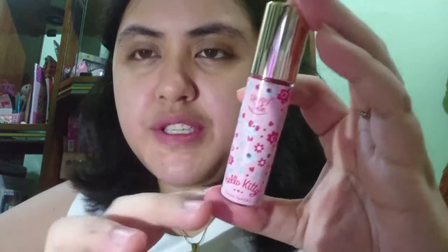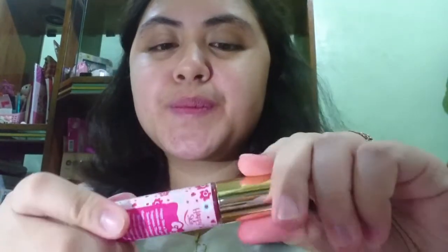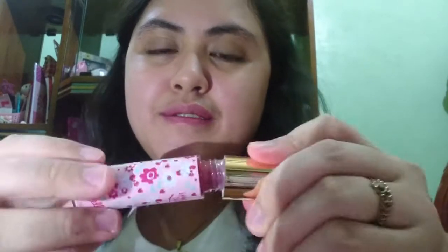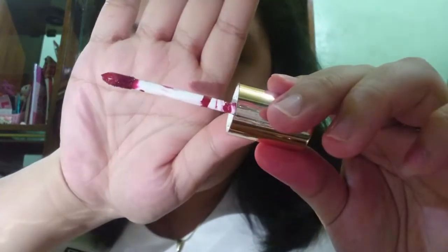So, this is yung liquid lipstick ng Hello Kitty. Ito ginagamit ko na for so long. I think it's been 4 or 5 years since nirelease nila ito, kasi this is the perfect shade of red na gustong-gusto ko. So, papakita ko sa inyo. This is worth every peso na pinambili ko. So, ayan siya. O, diba? This is brick red, actually. And this is matte. I forgot to say sorry. So, let's see. Apply.